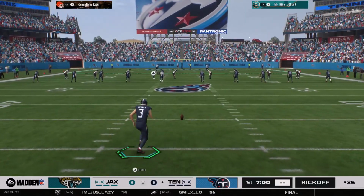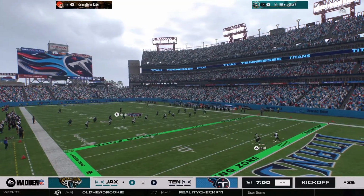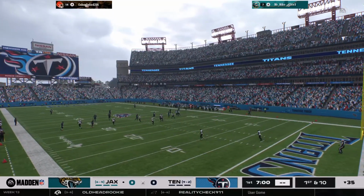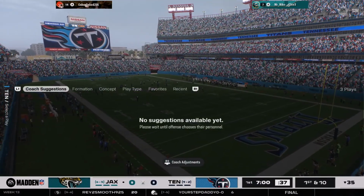Lucky Week 13 is underway. Everyone hoping for some good fortune as we enter the home stretch. And this will be a touchback, so we're going to need our first snap to see the first action of this game.